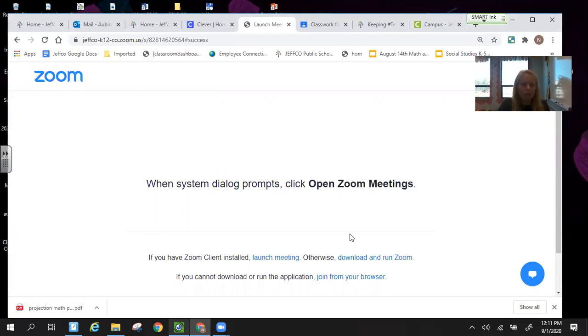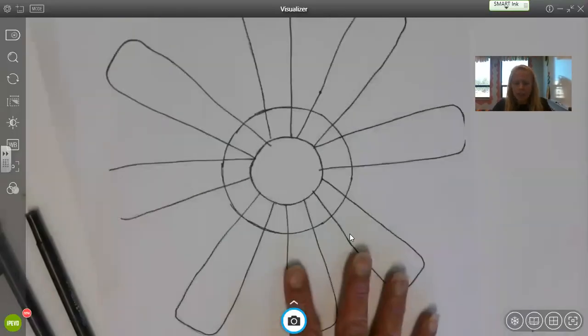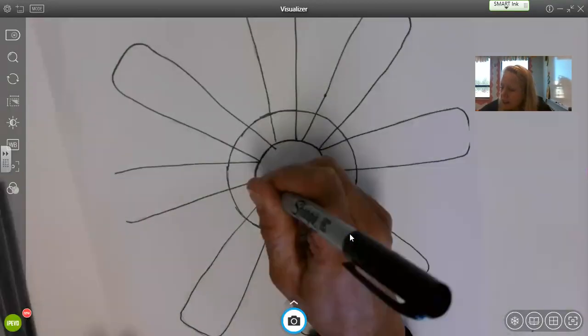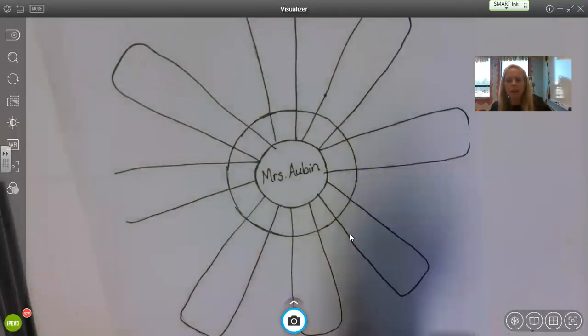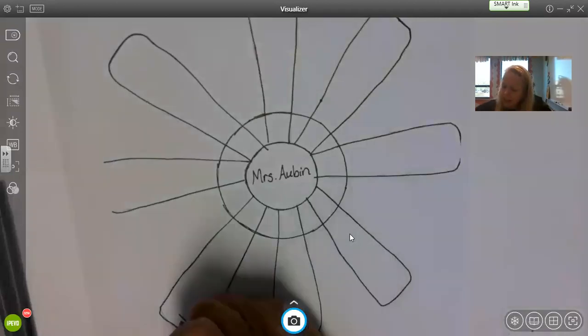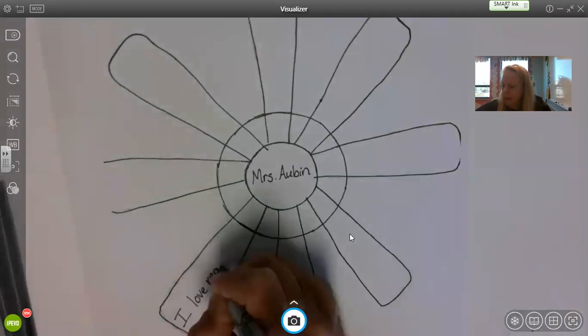Okay, so the first thing I want you to do is write your name in the center of your wheel. So I would write Mrs. Aubin. So I'm going to put one out there as well. And then I want you to think about your interests, your hobbies, anything that you can tell us that will help us get to know you better. So I'm going to say, I love reading on one of these, right?